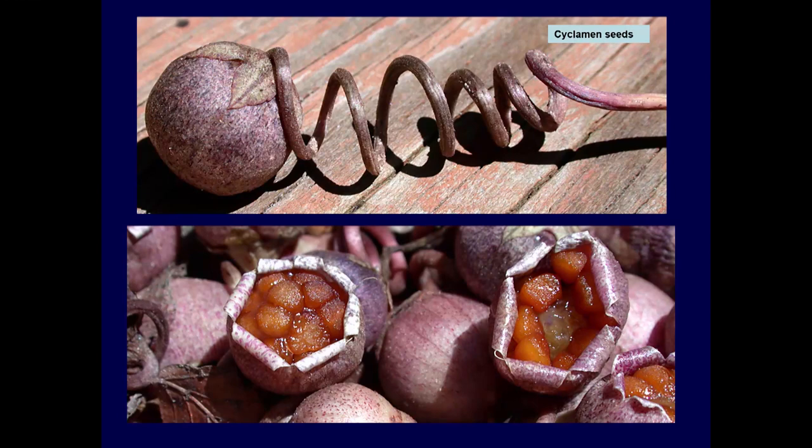Seeds are ripe end of June, July, and it doesn't matter which species you're working with, they're all ripe at the same time, which is remarkable if you think that Cyclamen hederifolium is pollinated in October, and Cyclamen repandum is pollinated in April and May. So hederifolium takes 10 months to ripen its seed. Repandum can do the same job in 2 months, but they're all ripe at the same time.